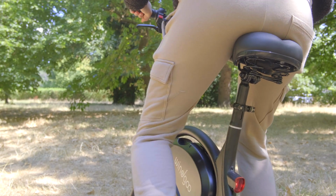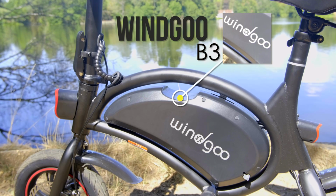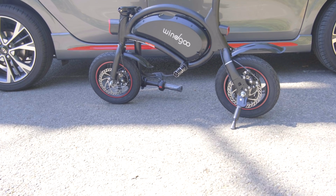This is the WindGo B3 350-watt electric bike, coming in at under £400. Its design is certainly quirky and not likely to catch your eyes at first, but its compact and portable build will 100% do that. Well, it did for me.